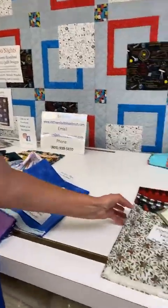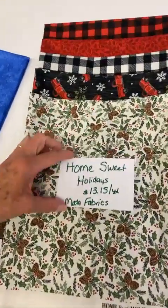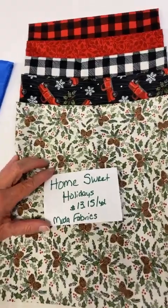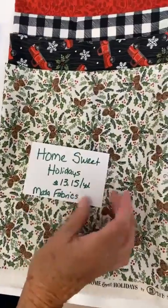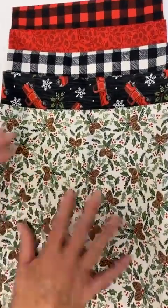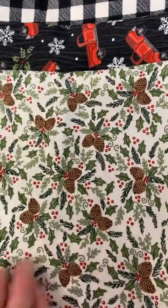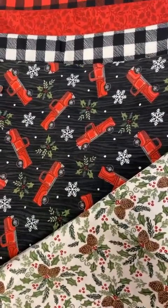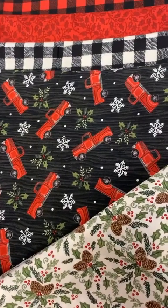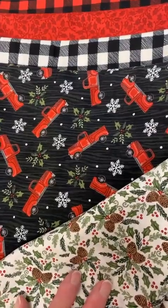Okay, and then our straggler Christmas. So Home Sweet Holidays, and this actually goes with the kit that we had gotten, and we have one of those left. So Home Sweet Holidays is from Moda Fabrics. It's $13.15 a yard. So we have the little pine cones and the greenery to go with them, and the ever popular trucks.